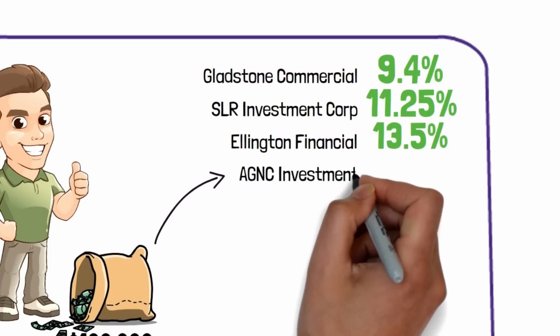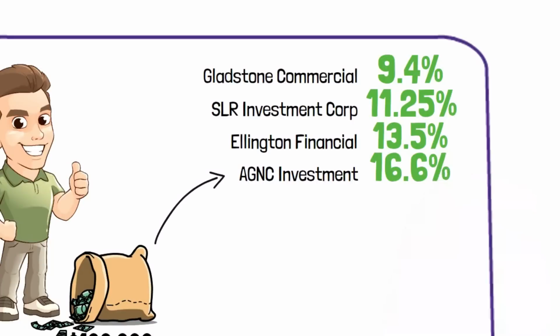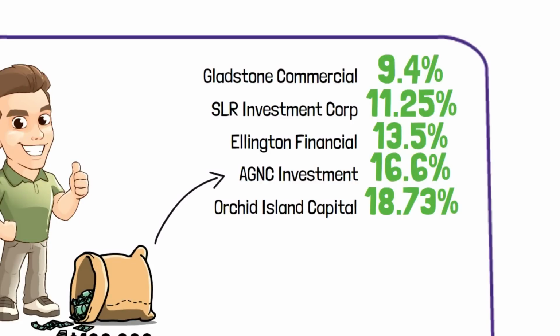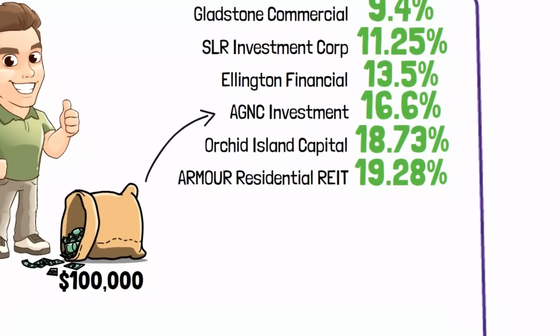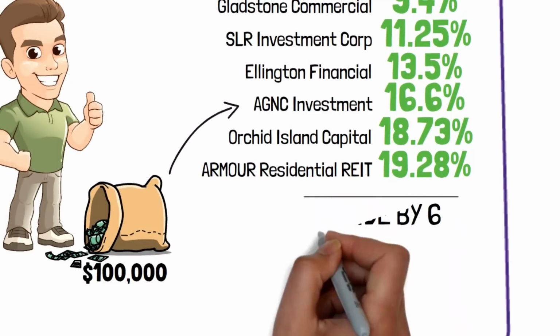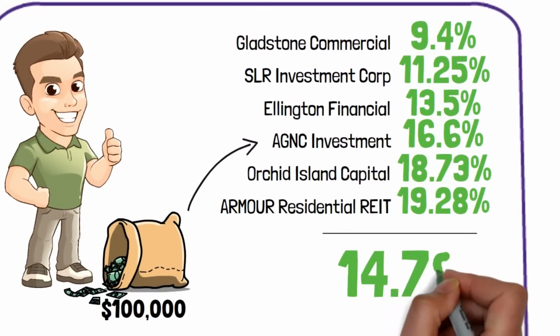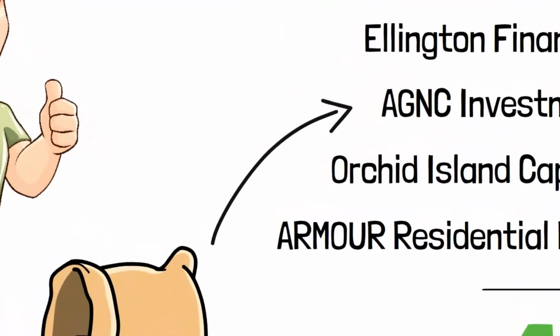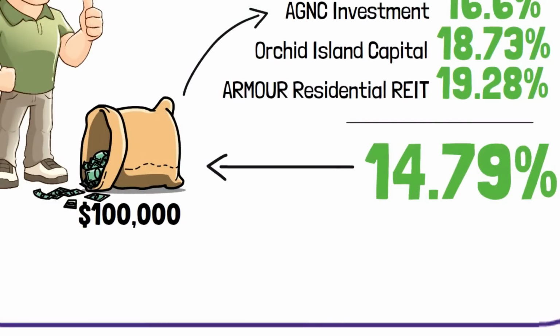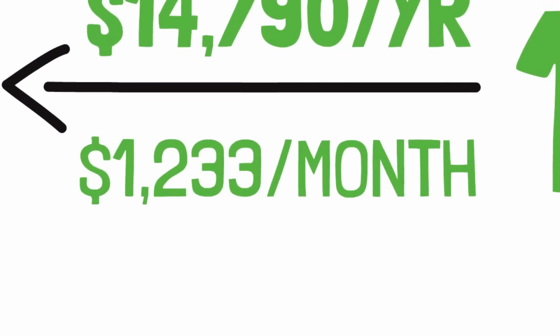AGNC Investment pays a good dividend of 16.6%. Orchid Island Capital pays an excellent but risky dividend of 18.73%. And lastly, ARMOR Residential REIT with the highest dividend of 19.28%. By taking every REIT into the portfolio and dividing it by 6, you get an average return of 14.79%. Based on this yield, if John invests his $100,000 today, he will earn an annual dividend of $14,790 or $1,233 per month.